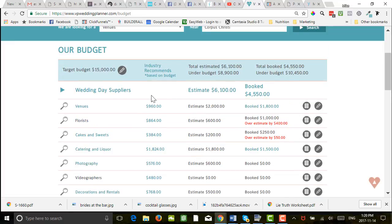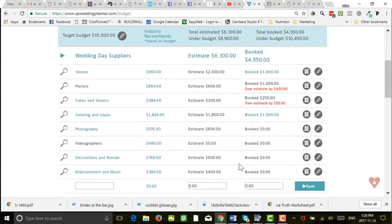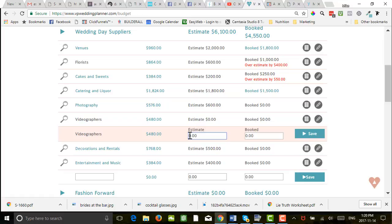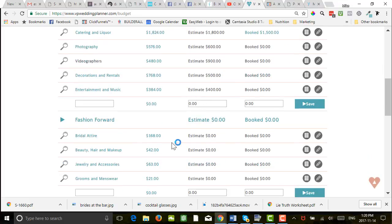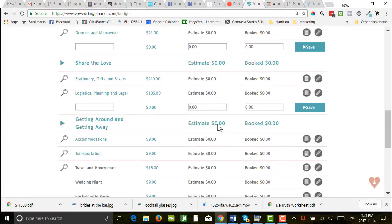And when you look at the top, you can see that my target budget is $15,000. And then you can see how much I've already estimated, $6,100, but that's because I haven't budgeted everything yet. So let's see how I'm $8,900 under budget. Let's say I'm going to spend $900 on the videographer. And by doing that, that number at the top will change to $8,000 under budget. See, so now I have $8,000. So I've estimated $7,000, and I still have $8,000 left in my estimate. So for my bridal attire, my groom's, all this other stuff here all needs to be estimated still.